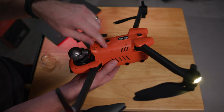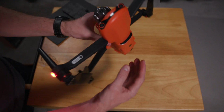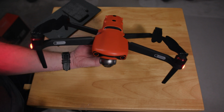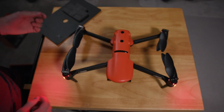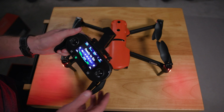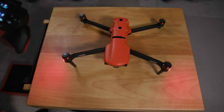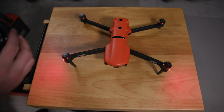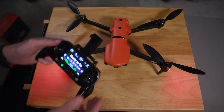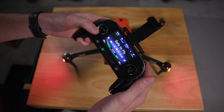So we've got the USB-C port here, memory card slot here. It does take micro SD, just like the Mavic. I have to say, this thing looks pretty stinking sweet. Oh wow, that was an instant stop. Look. All right, so start point. Instant stop.